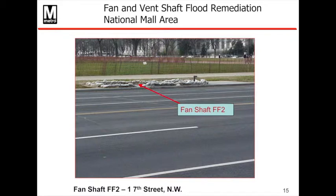And this one is located on 7th Street, right in the middle of the mall, and we have the sandbags out there from a recent storm event. So let's talk about the solutions that we're looking at. First, on a temporary basis, we do use sandbags frequently.